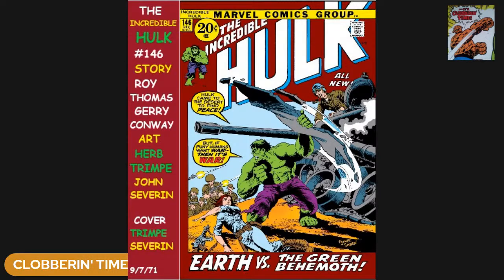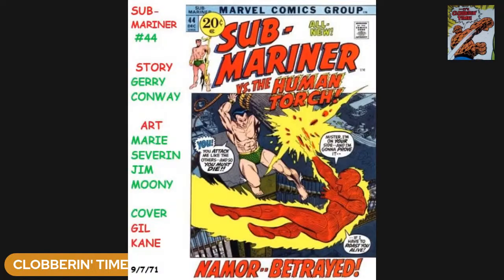I always love the Trimpe Severin, whether it be the John Severin inks or Marie, who also did a lot of pencils together. She was amazing. And so I always love this era of the Hulk, with the cover also by Trimpe and Severin. There, so you can see.